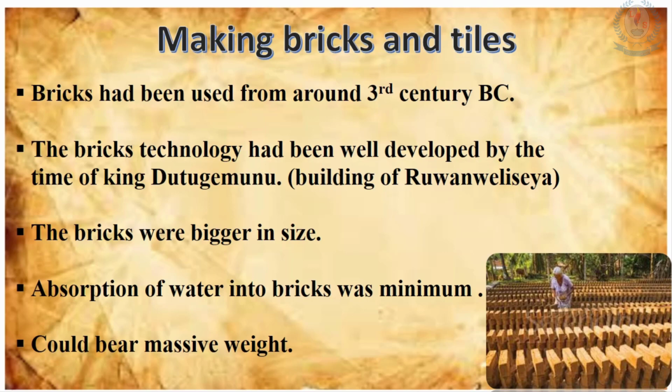the construction of Ruwanvelisaya. The bricks made in the early Anuradhapura era were bigger than the bricks at present. The absorption of water into the bricks was minimal and they could bear massive weight.